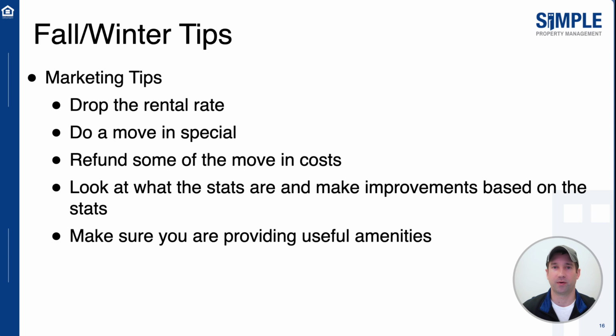Make sure you're providing useful amenities. Maybe most people are looking for a washer and dryer hookup, things like that. Again, there's only so much you can do at a turnover once you already have it on the market. But I really look at how can we lower the barrier of entry for somebody to rent one of our units. And maybe that is dropping the rental rate. Maybe it's a move-in special. I also look at some of the other websites and I can see how long it's been on the market and things like that. And you'll see that things are getting dropped right now. The rental rates are.